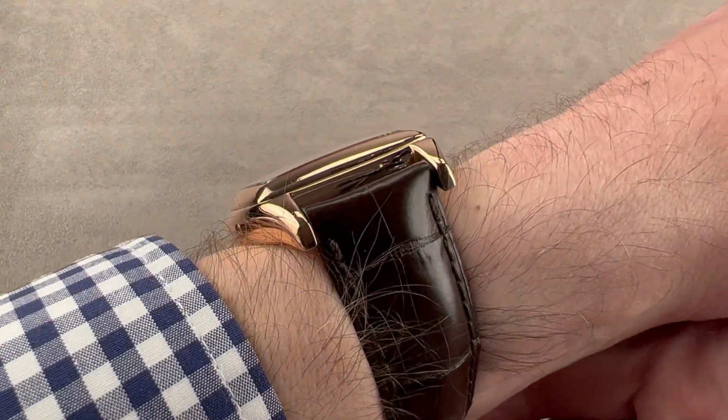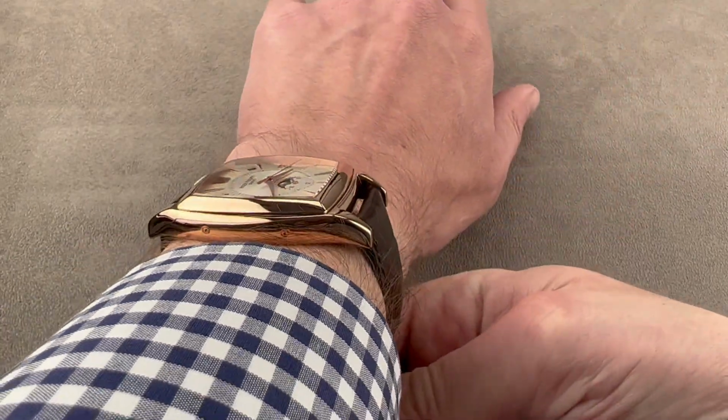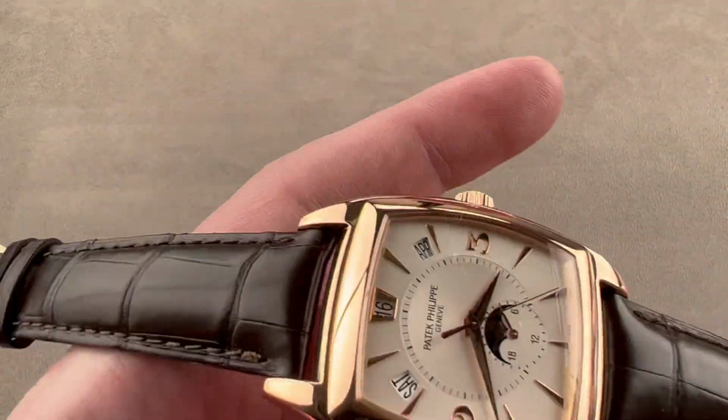The watch is quite thin. There's no issues there. It'll fit underneath the cuff, but expect to have a wrist of at least 16 centimeters circumference if you're going to wear this watch well, because it really does wear more like a 43 or even a 44 round watch on the wrist.